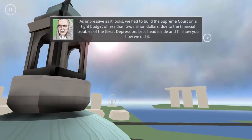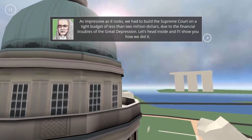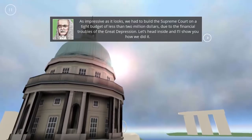As impressive as it looks, we had to build the Supreme Court on a tight budget of less than $2 million due to the financial troubles of the Great Depression. Let's head inside and I'll show you how we did it.